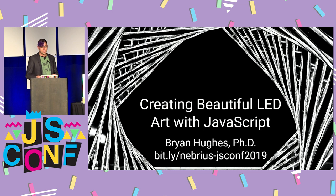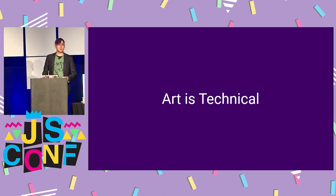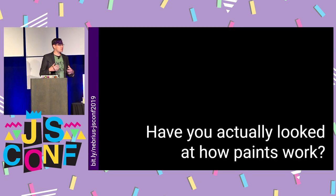I think there's actually quite a bit of overlap, because when we really dig into it, art is quite technical. We just don't see that or think about it, but it really is. For example, have you ever looked at how paints actually work? We often think of painting as one of these classic arts, and we think of it as an artistic medium. When we actually look at how paints work, they are deeply technical. There are all sorts of different types of paints that have different effects. They cure differently. They have different textures, different material properties. There are different ways that you mix them, different ways they age. I mean, there's science behind paint. There's a lot of technology behind paints.